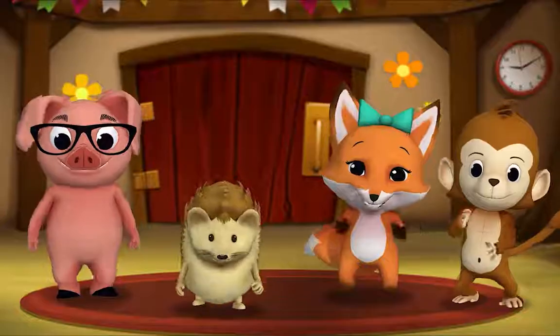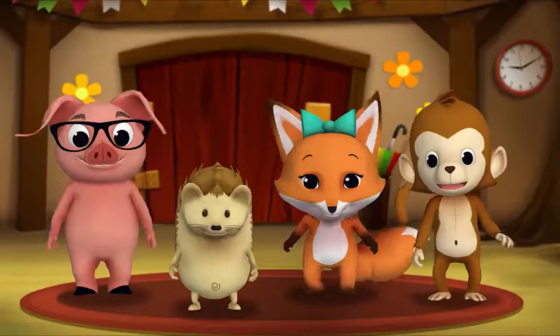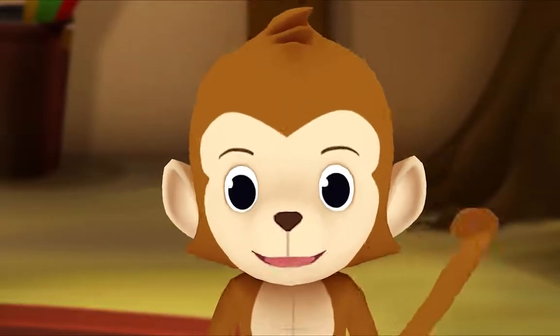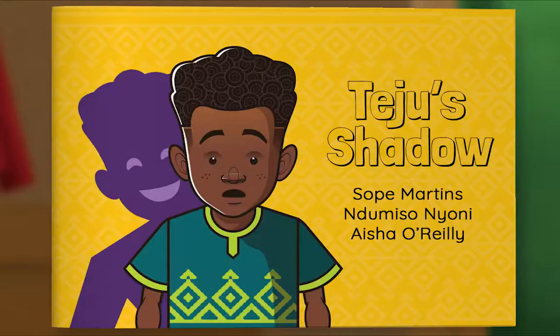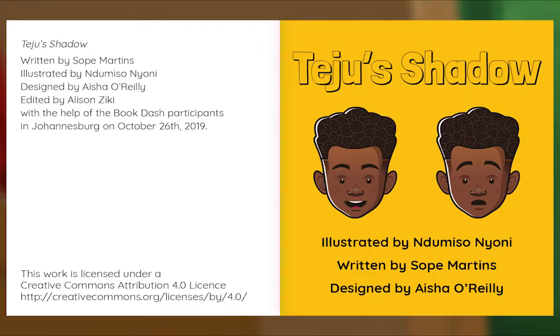It's story time. Yay! Gather around, everyone. What book are we reading? We're reading this one. It's called Teju's Shadow. Let's find out what happens. Let's begin. Teju's Shadow, written by Sope Martins, illustrated by Ndumiso Nioni, designed by Aisha O'Reilly.